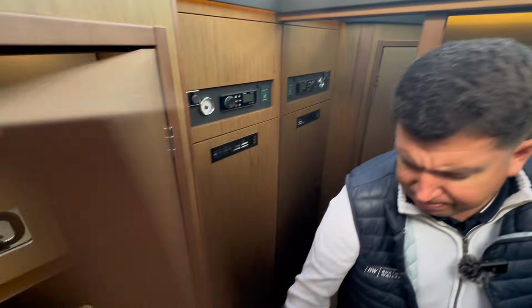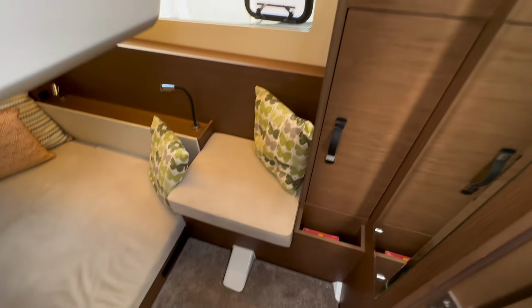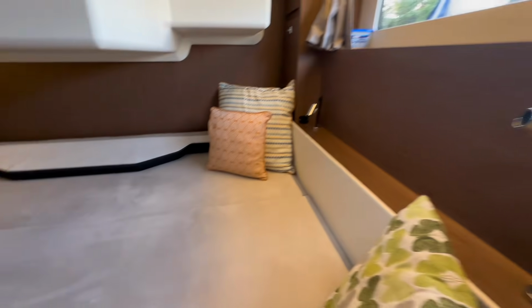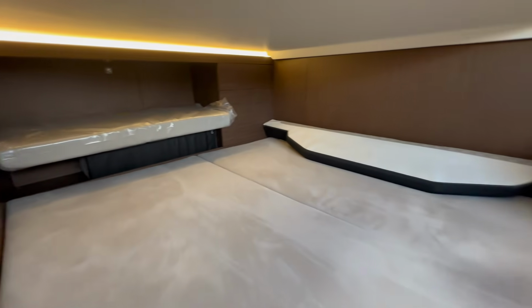If we move on to your second cabin, so again you've got a really good sized double berth in there. Bit of standing room at the end of the bed, just where you can get changed. But again, you've got a really good sized berth in there.